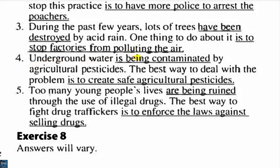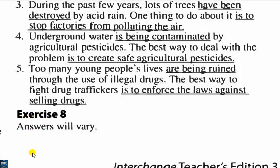4. Underground water is being contaminated by agricultural pesticides. The best way to deal with the problem is to create safe agricultural pesticides. 5. Too many young people's lives are being ruined through the use of illegal drugs. The best way to fight drug traffickers is to enforce the laws against selling drugs. Exercise 8. Answers will vary.